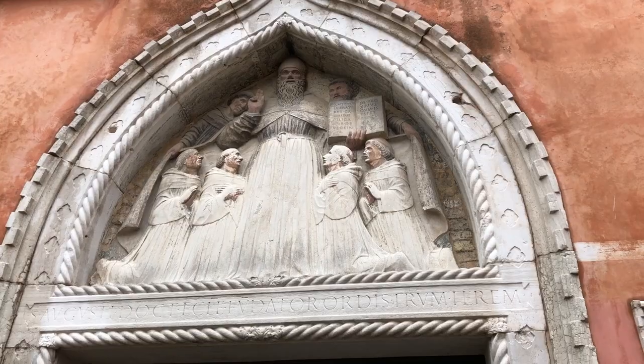But before we go and explore the boat, let's go and check out some more churches and other things along the way. And if we get a chance, we'll do it. Yes, I've had a shave. Let's go.